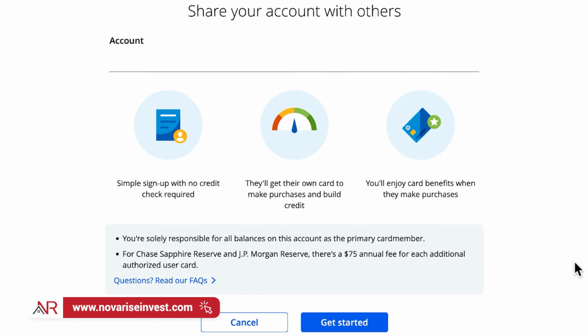So here's the form for you to add the authorized user, as you can see here on the top. And then there are a couple of reminders here that Chase wants you to know, assuming Chase is your credit card. So once again, they're reminding you that this is a simple sign up with no credit checks required. Your authorized user will get their own credit card to make purchases and build credit, and you will get to enjoy the card benefits because with their purchases, the points are going to go to you, and you're the one that's going to keep building them up.